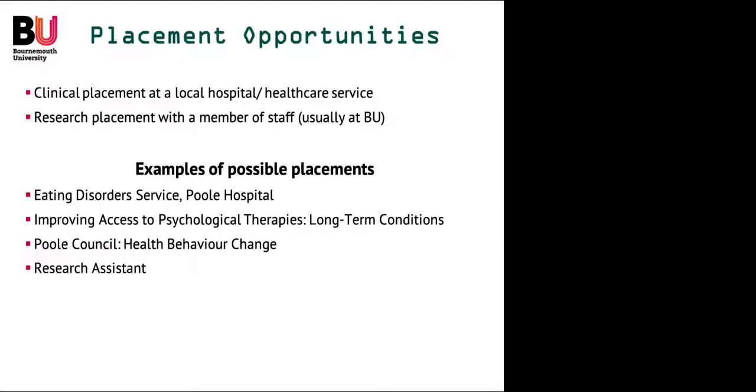So what are the placement options? Well, you could do a clinical placement at a local hospital or healthcare service, or alternatively, you could do a research placement with a member of staff, usually at Bournemouth University. Examples of possible placements include, maybe we've got a student at the moment working with the eating disorder service at Poole Hospital. There's opportunities to work in long-term conditions aspect of improving access to psychological therapies. There's also opportunity to work in health behaviour change with the local council, or to work as a research assistant with one of the members of staff in the department who does health psychology related research.